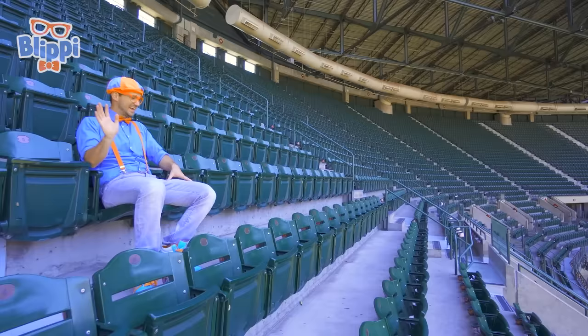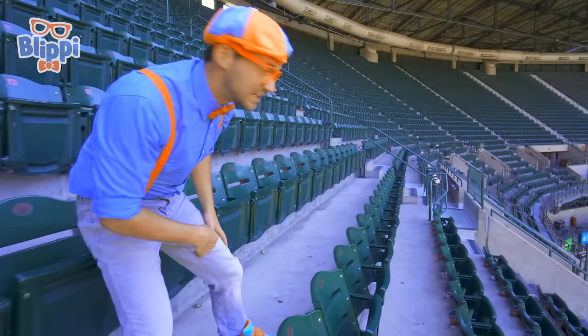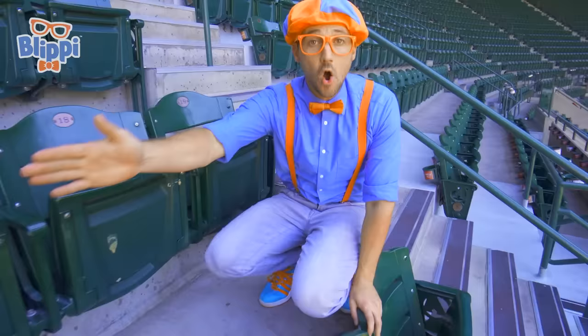Bye-bye! Oh, hey! Whoa, check out these seats. Whoa, there's so many seats in this stadium. Hey, I have an idea. Why don't we count them? Okay, let's start down here. Okay, let's count this row of seats. Ready?